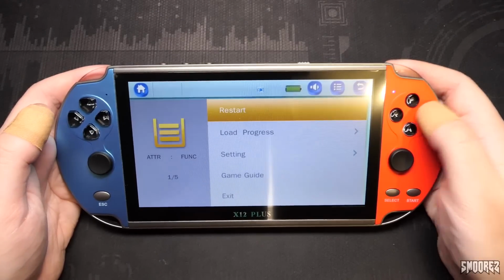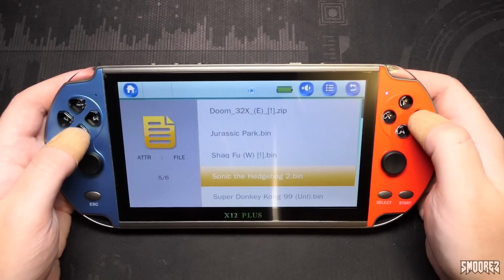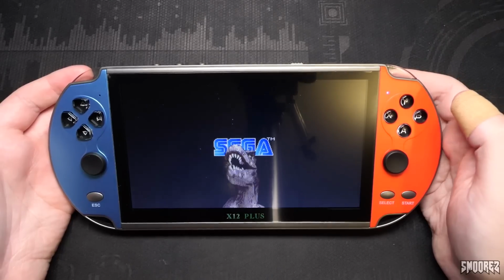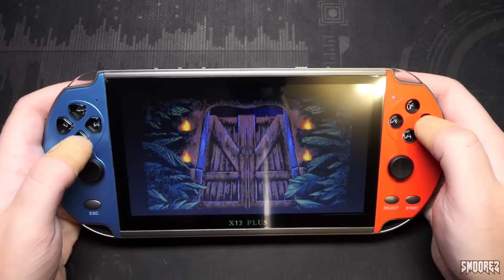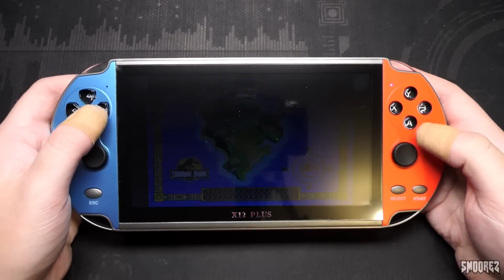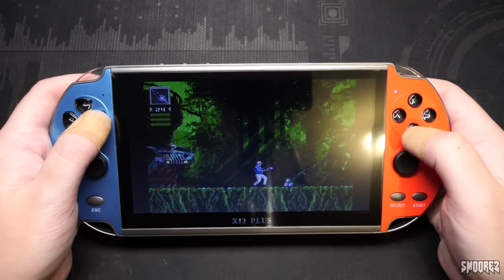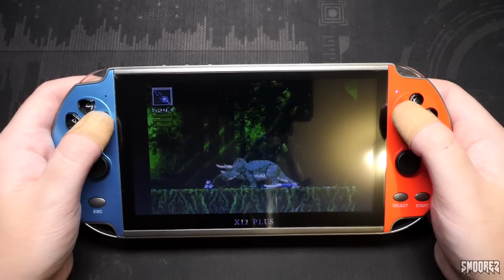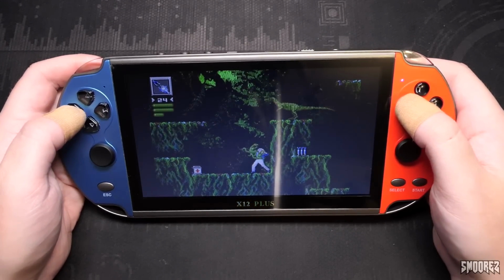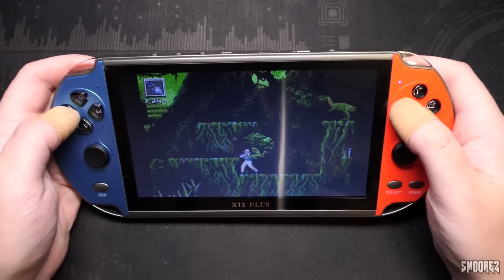So let me try Sonic the Hedgehog 2. But what? That's in the right format. Why does it not work? That works. Why didn't... Oh, alright. I'll go back and try it again. Let's see if I have the same issue with Jurassic Park that I did on the previous one. Can I actually change weapons? Yes, I can. Runs good. Runs fine. It's just a very dark game. But sound emulation's fine. And I'm getting attacked by one of those little dinosaurs that I forgot the name of, but that's okay. Let's do it again.